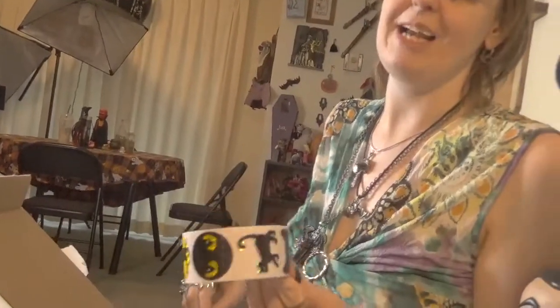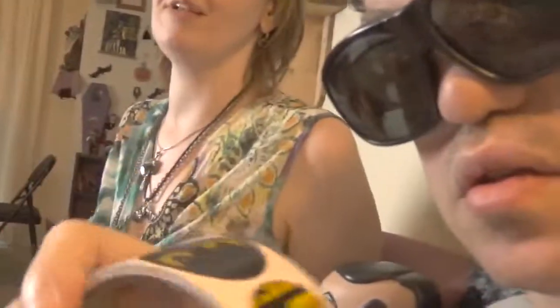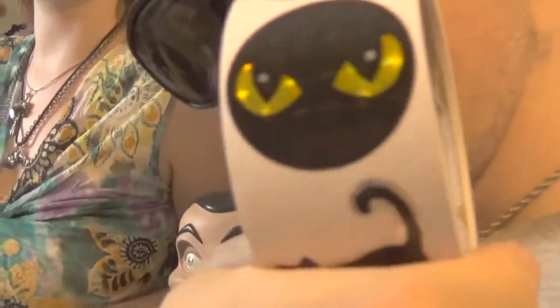So first we have some black cat stickers, which I'll let Gomez show. It's really cool. I like the fact that they're on a tape roll. It's easier to pick them up, and I think they're supposed to be 100, right? Yes. We're gonna decorate our computers and other stuff, I'm sure. Here goes. That will be fun.